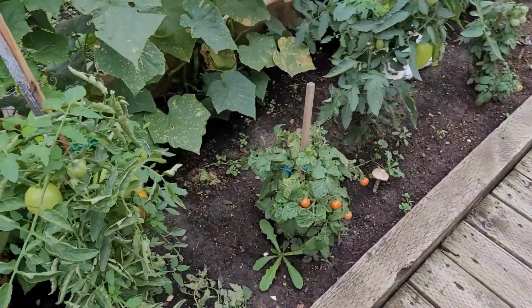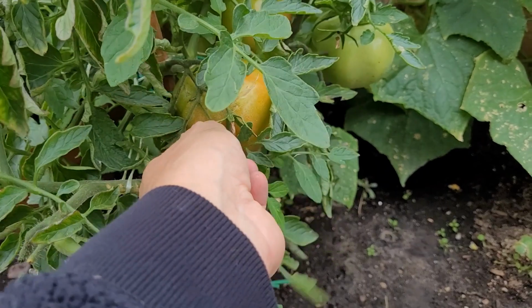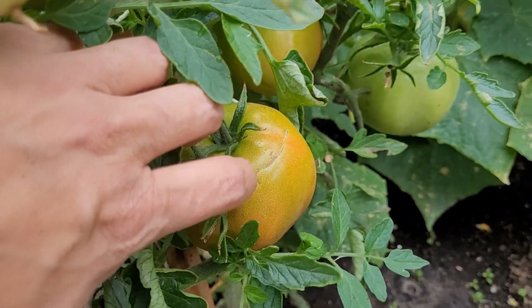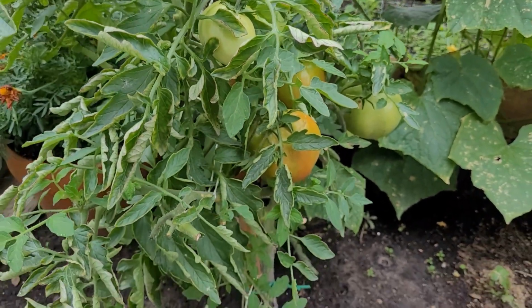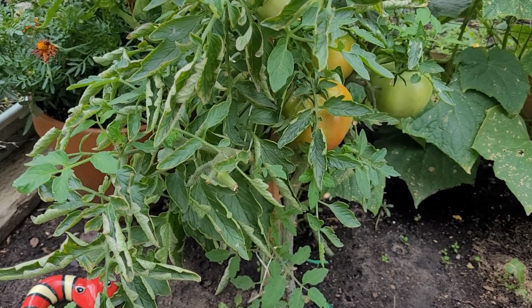So here we have my Manitoba tomato, and as I was saying, the rain is starting to make them get these cracks on the top, which is fine. This Manitoba tomato plant has produced some very fantastic tomatoes. I'm so impressed with it.